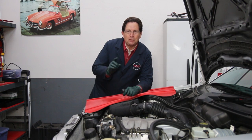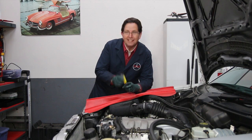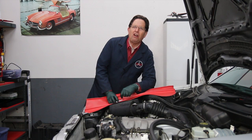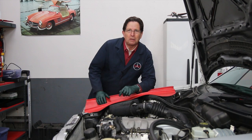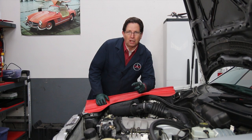So when you're changing plugs, be sure and torque them properly, and pay attention to the part number. Don't go into some auto parts store and have some counter guy who says, "Oh no, man, we got these plugs that are every bit as good as the ones that are recommended by the manufacturer." No, no, no, no. You use the manufacturer specific plugs or you're going to have troubles.